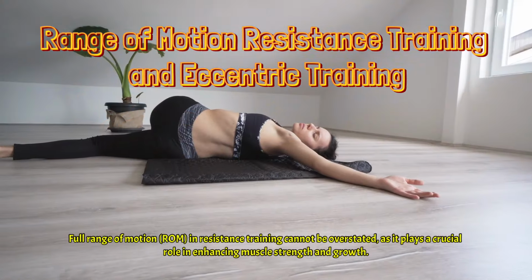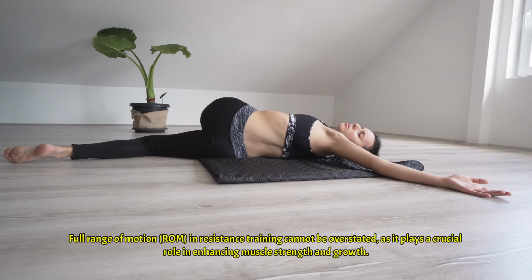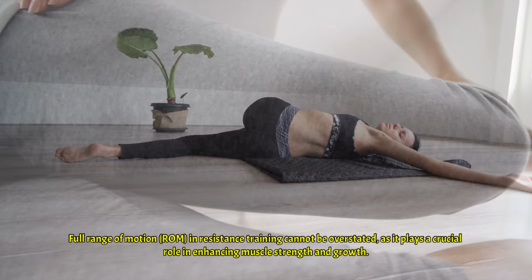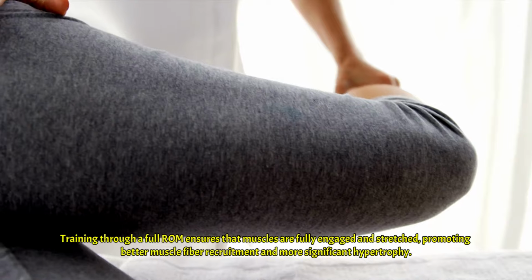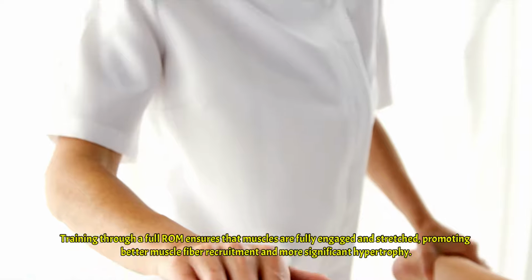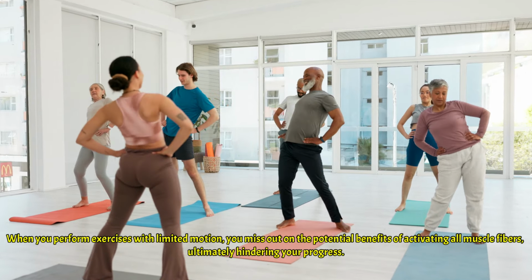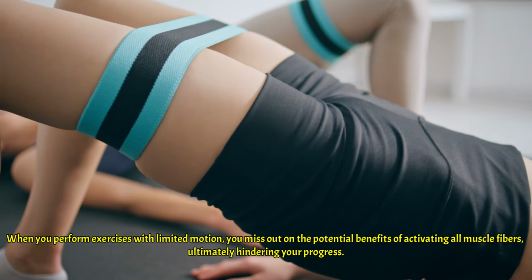The importance of full range of motion, ROM, in resistance training cannot be overstated, as it plays a crucial role in enhancing muscle strength and growth. Training through a full ROM ensures that muscles are fully engaged and stretched, promoting better muscle fiber recruitment and more significant hypertrophy. When you perform exercises with limited motion, you miss out on the potential benefits of activating all muscle fibers, ultimately hindering your progress.